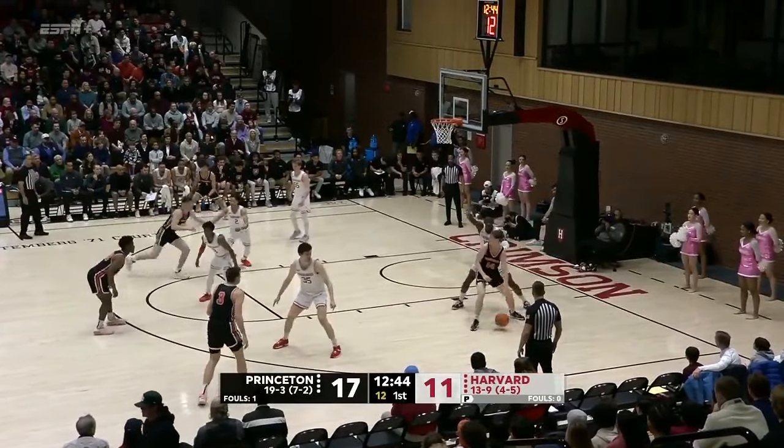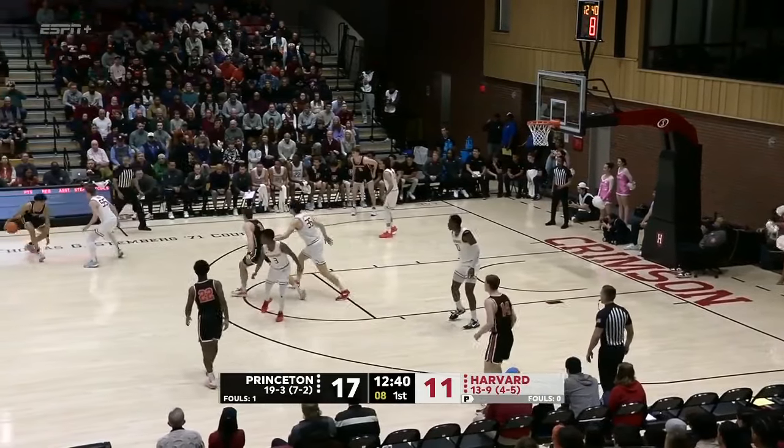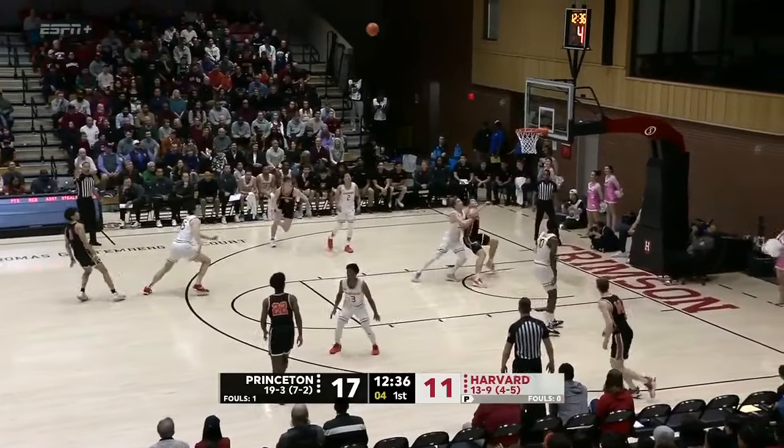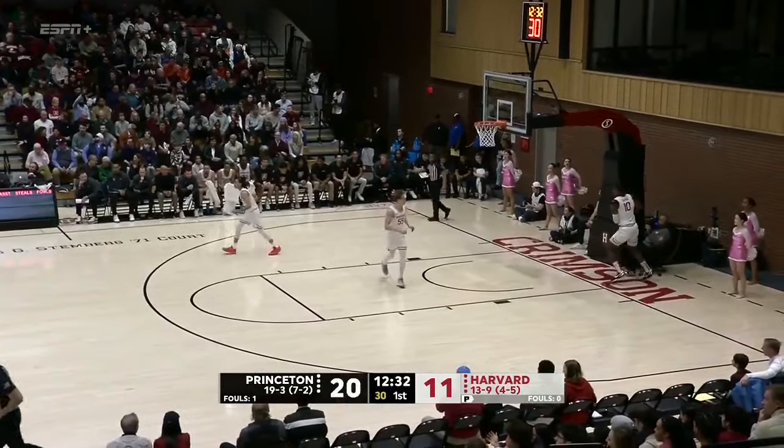Olako spins. Akpara stays in front. Three new players on for Harvard: Denham Wojcik, Xavier Nesbitt, and Luka Ace Nesteski, returning after missing both games last weekend. Lee pulls up and drills a three in Ace Nesteski's face.